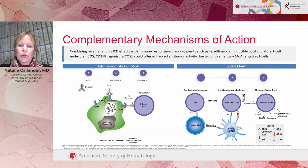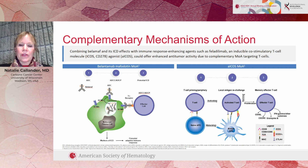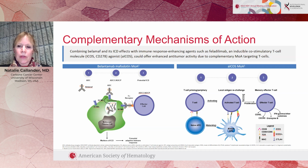So this slide basically is showing you on the left the mechanisms of actions of belantamab. So primarily it is thought to bind to B-cell maturation antigen on a myeloma cell, and then the payload, which is this auristatin, comes into the cell, binds to tubulin and doesn't let that tubulin polymerize, and that means that the cell will eventually die. But there are other mechanisms that belantamab may be important, and those have to do with antibody-dependent cellular cytotoxicity and other immune effects, including phagocytosis. So it has, we think, a number of different actions when belantamab is administered.